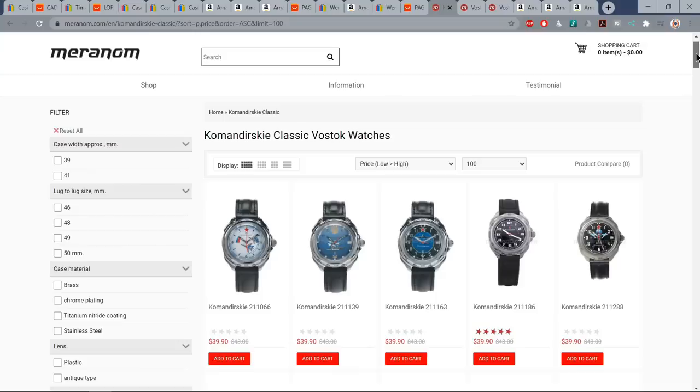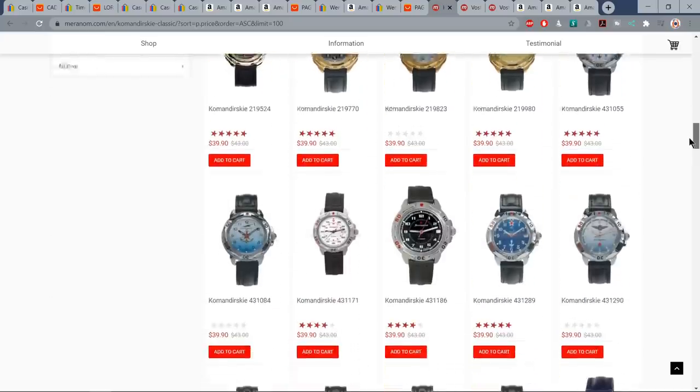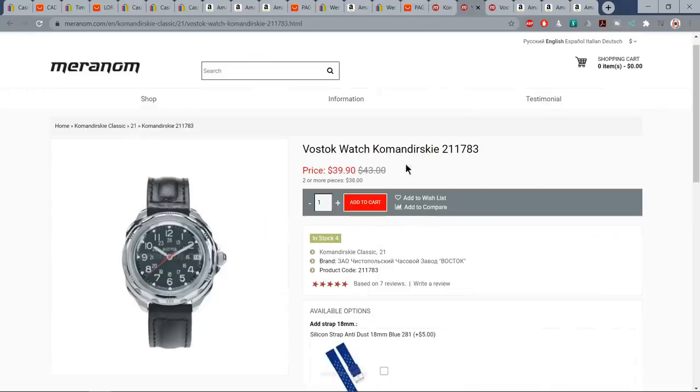Next up, it's quirky, it's kitsch, it's $39.99, it's the Vostok KOMANDIRSKIE Classic. So you are effectively buying a vintage watch. If you buy a KOMANDIRSKIE Classic, I recommend Merinom.com. That is the factory shop in Chistopol in Mother Russia from where these come from. They've been making these KOMANDIRSKIEs unchanged since the late 1950s. The design is 60 years old and it looks it. And it feels it.